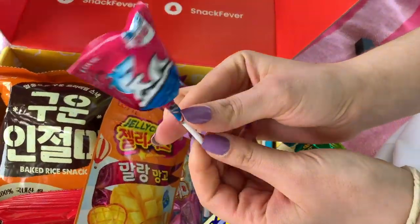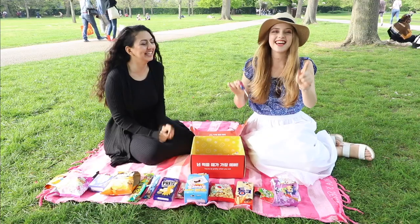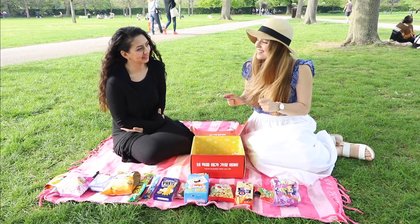Have you heard the Baby Shark song? They have the same song in Korean, and it is the cutest thing ever.